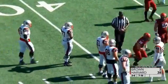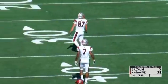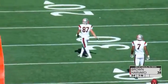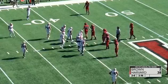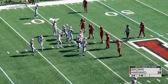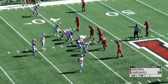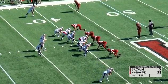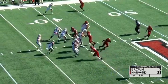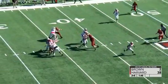This has been a completely one-dimensional Brown offense, which is really remarkable. Yeah, it's been interesting that Brown has, to my recollection, only had one handoff to a true running back, Andrew Bolton. The other running plays have gone to Harriet, trying to get around the edge.